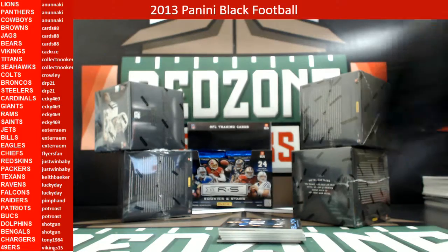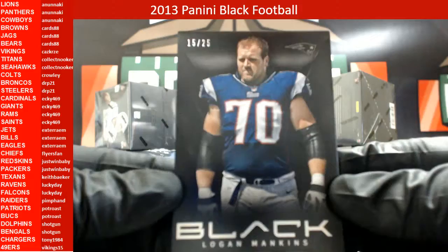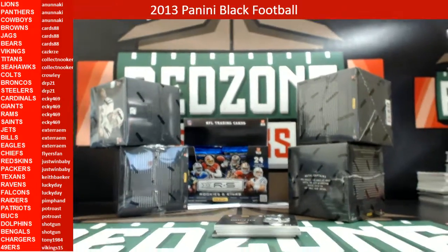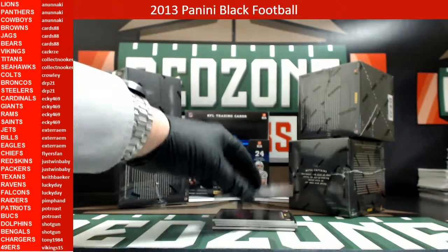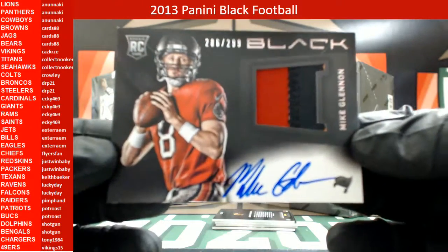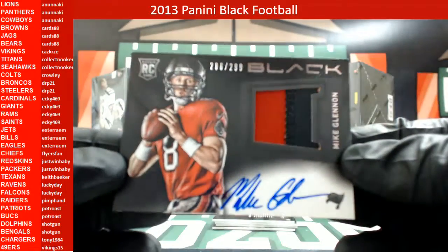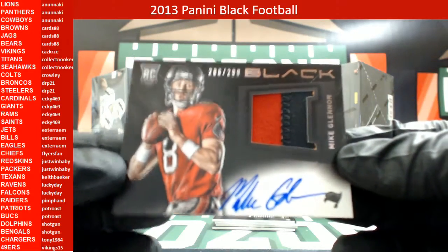All right, our first parallel is going to be 15 out of 25, Logan Mankins for the Patriots. Here we go, here he is. Our first autograph is Mike Glennon, 2-color patch, on card rookie auto, 286 out of 299, heading out to the Bucks. Who had the Buccaneers?